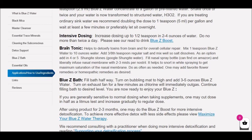Okay, so now let's take a look at the brain tonic and how to make it. You're going to mix 1 teaspoon of blue water into 10 ounces of water. You're going to need to make this a saline solution, so you add roughly 3/8 of a teaspoon of regular salt, not iodized, not sea salt, just regular plain old salt, and shake this very well. You want to mix the salt in.